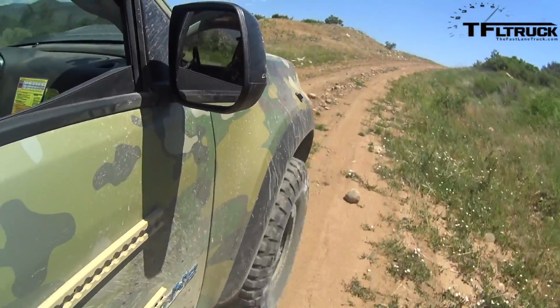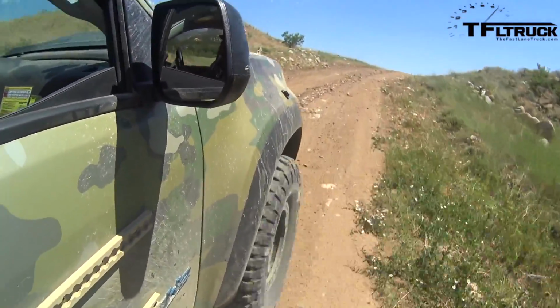So how fast is it? Well, the GM guys will tell you it's faster than a Humvee, 0 to 60 over 15 seconds, and a top speed of only 62 miles an hour. I've never actually been in a Humvee, but I don't think a Humvee will go that fast, will it? It'll go that fast, yeah. A Humvee will go that fast, but will it be that smooth? No. So there you go. I've never been in a Humvee, but it won't be that smooth.